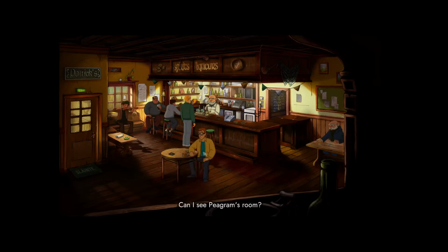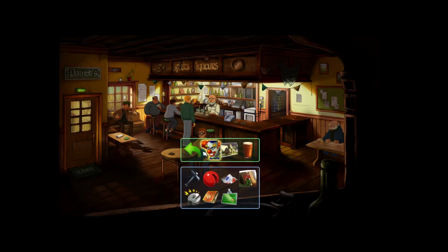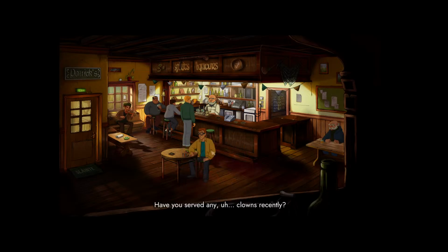Can I see Pegram's room? It's been taken by one of the brothers from the reformatory. They come every year for spiritual refreshment. That's a good one. Their idea of refreshment is a goodly glass of stout. I wouldn't want to disturb a man of God, especially not a big fella from the bad boys' home. I don't blame you, Mick. That brother's got muscles like a muscle man. Have you served any clowns recently? Don't change the subject.